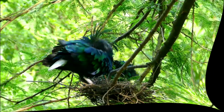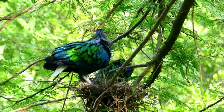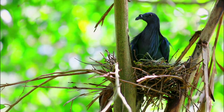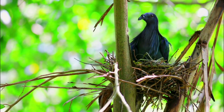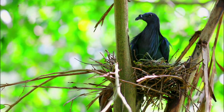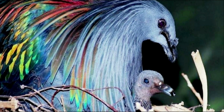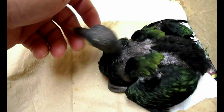The male then chooses the site for the nest, which is between 6.5 and 39 feet off the ground, and the female builds a rather haphazard nest of twigs. The female lays one elliptical, faintly blue-tinged white egg. Both parents incubate it for around 2.5 weeks. The chick is also known as a squab, and it is altricial, as it hatches very helpless and is fed by the adults with a rich crop milk fluid until it becomes independent at about 3 months of age.